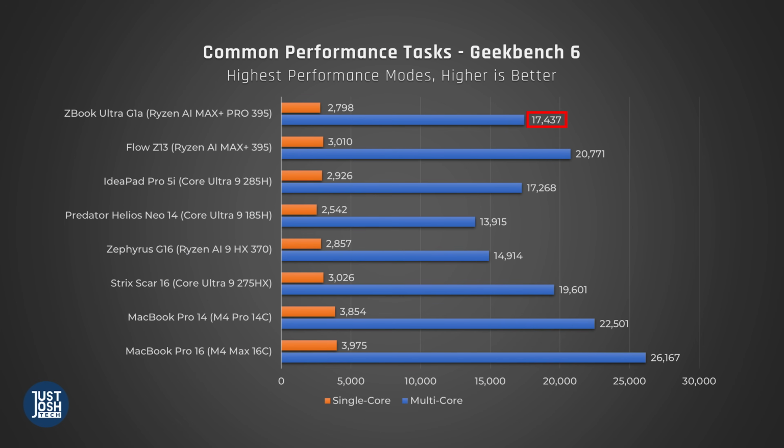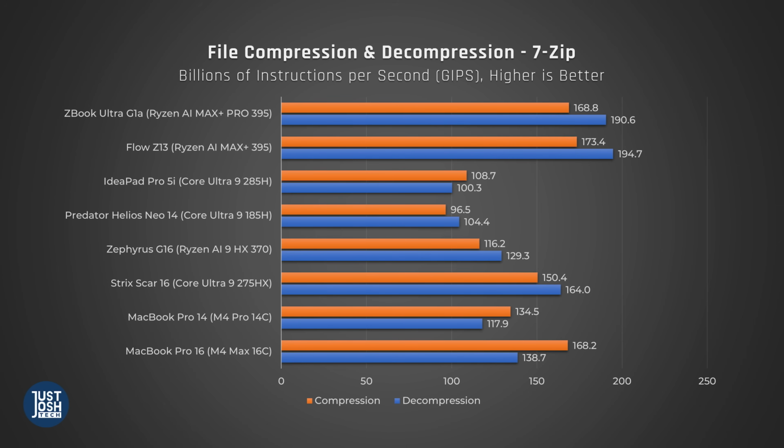The Ultra G1a underperforms compared to the Flow Z13, which has the same Strix Halo CPU, by quite a good amount too. It performs around the same as Intel's Arrow Lake H in multi-core, but lags behind it in single-core. Compared to the most powerful processors that Intel and Apple offer, it's behind Arrow Lake HX and way behind Apple's M4 Pro and Max. In 7-Zip, things look a lot better, with the ZBook beating out almost every other laptop we compare it with, including the huge Strix Scar 16 with Intel's brand new Arrow Lake HX processor. The only laptop it didn't beat is once again the Flow Z13.